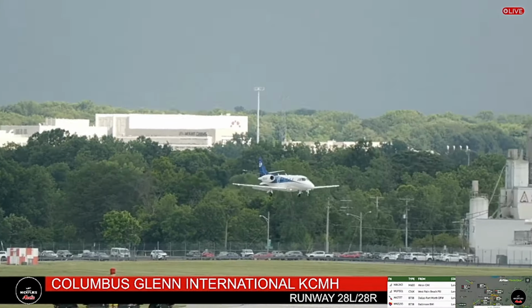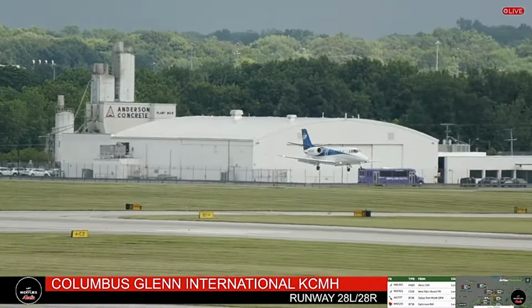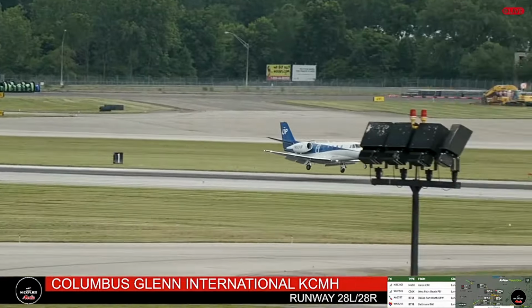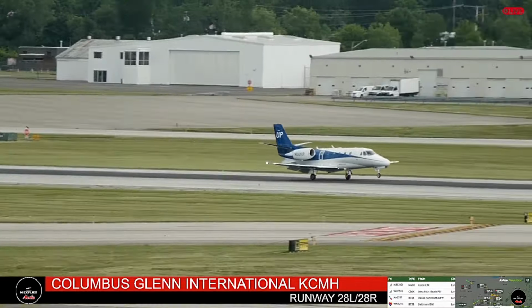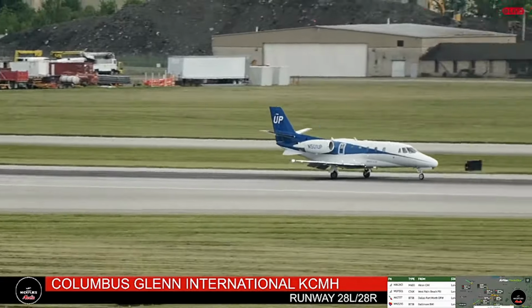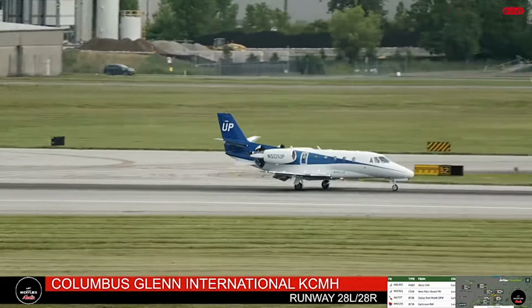Hoping the weather forecast for Dayton changes. Right now it's supposed to be really hot, but also a pretty good chance of showers and thunderstorms. So keep your fingers crossed that next weekend is a little bit nicer for Dayton. And looking forward to seeing the Blue Angels for the first time this year.